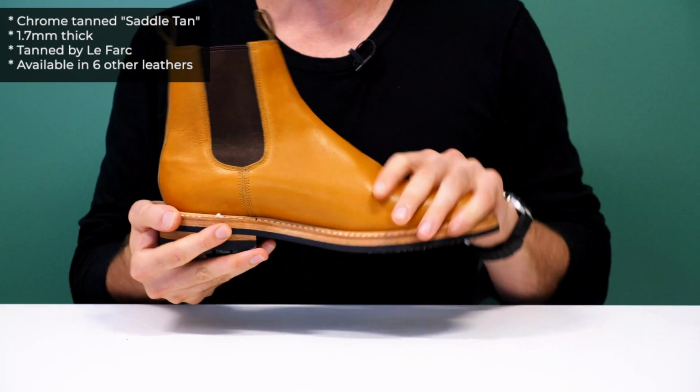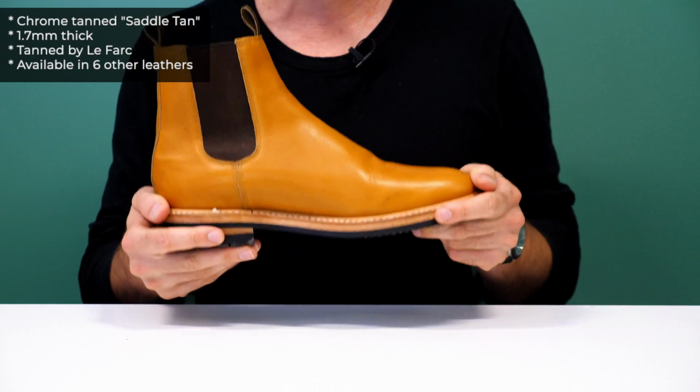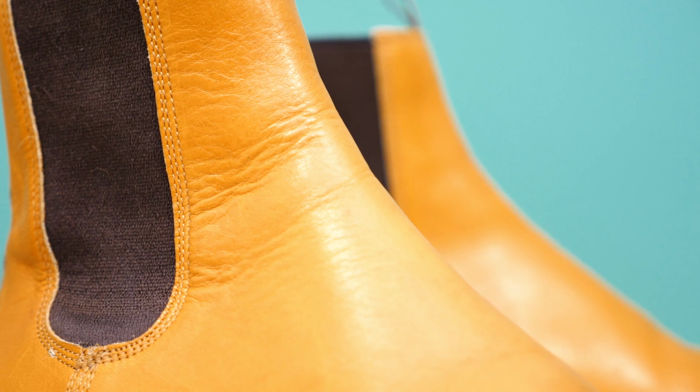It's called saddle tan. This is 4 ounces, about 1.7-ish millimeters thick. Relative to Red Wing Heritage boots, those are normally 2 to 2.2 millimeters thick. So yeah, the leather's a little bit thinner, but nonetheless, that's still a good weight. That's not a big enough difference to have a significant difference in durability.